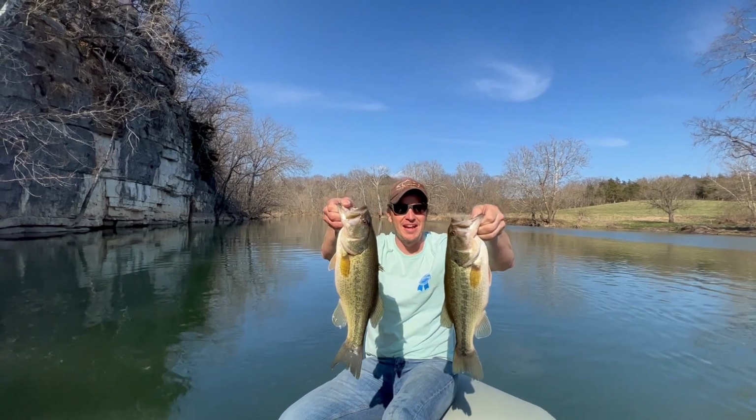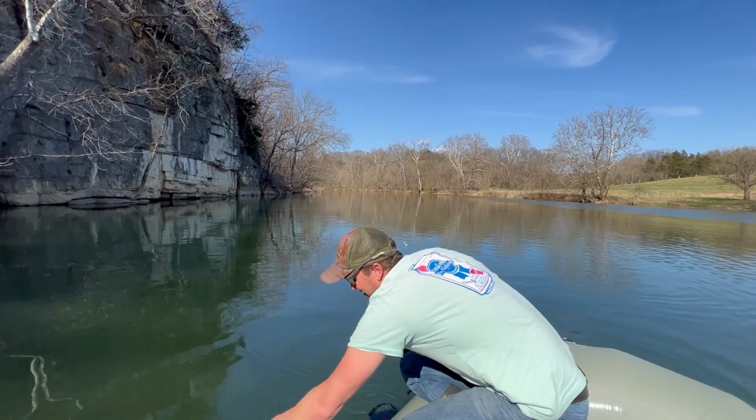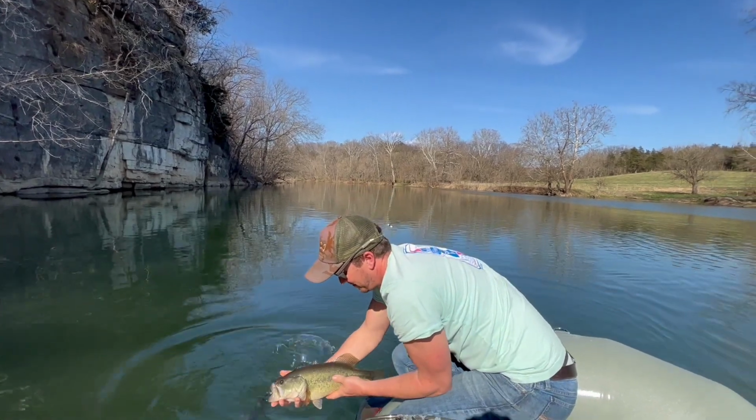I'm on the river today. Colby and I are having a bang up day with the largemouth and the smallmouth. Been pretty good.